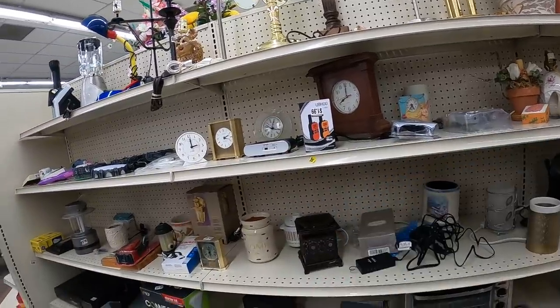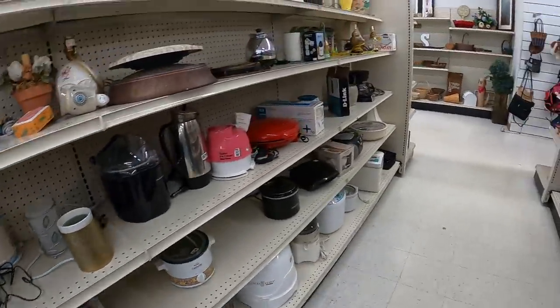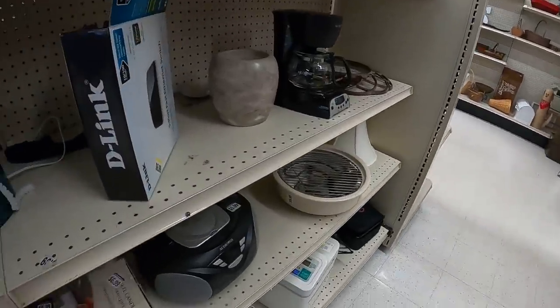The Sony here, it's just a DVD player. It's not a Blu-ray, and it's without a remote, so I do end up passing on that. But it is a good price if you need one, because I think they said $4 on that or so.